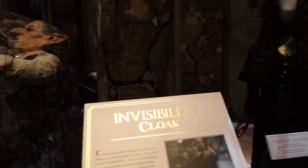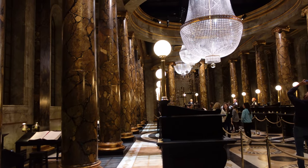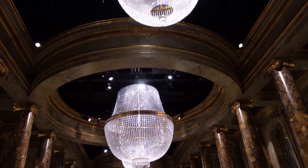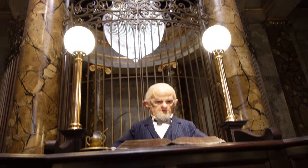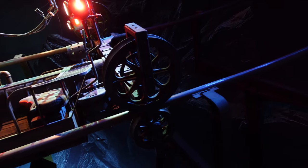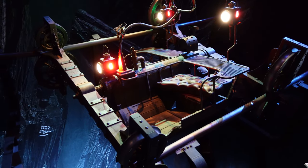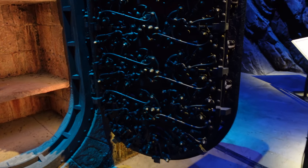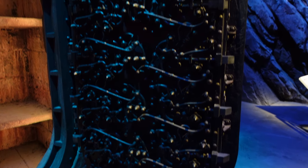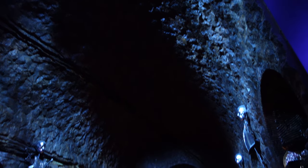There's the invisibility cloak, that's amazing. We did not get to see this last time we were here. I am blown away. This is so cool. They had to restyle the vault cart for Hallows Part 2 because there was an exciting thing happening on it. There's the Philosopher's Stone. Very heavily guarded. Oh my gosh, how cool is this? What? The rockwork of the caverns was modeled on granite and limestone and made to look as if it was hewn out of the rock by the goblins themselves.